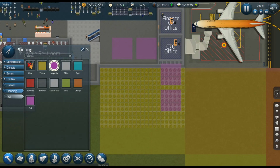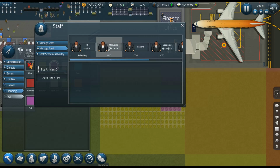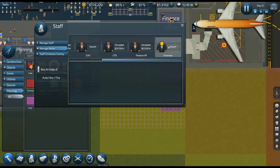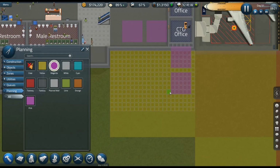How many? Let's go look at our staff. Management staff: 1, 2, 3, 4, 5, 6. So we'd want 6 offices. Right, so that's 1, 2, 3, 4, 5. And then what if we did 6? And then reception. I never really did a reception.